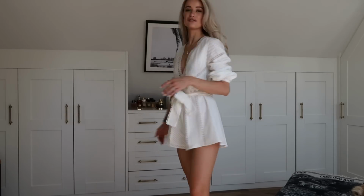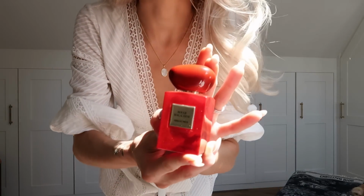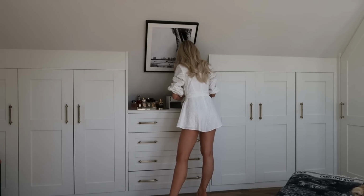And it's just beautiful. And then with the heels, birthday fragrance, I'm going with my number one, Rouge Malachite from Armani. I'm gonna put on a couple more pieces.